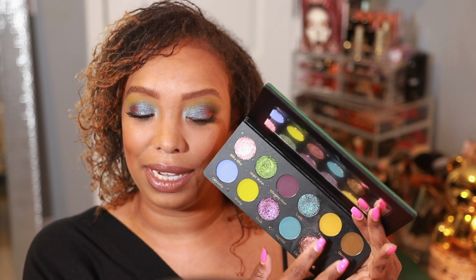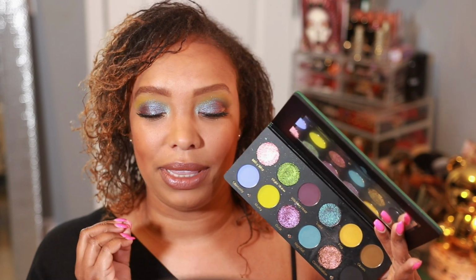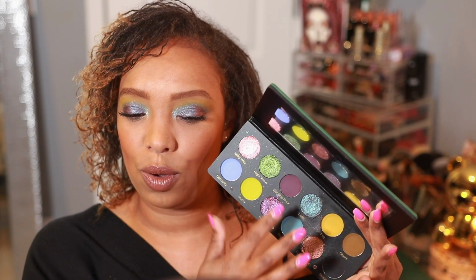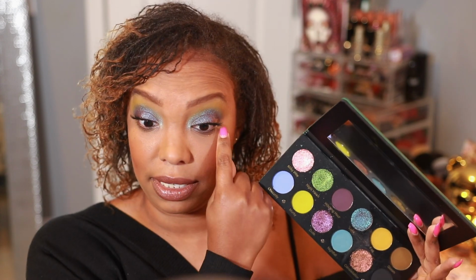Now, I really do love these two shades. I feel like it definitely layers the look. Even with the black, it will definitely give you that depth. And I probably should have added the black with this to get a little bit deeper, but I like how it looks a little bit lighter in this particular look.